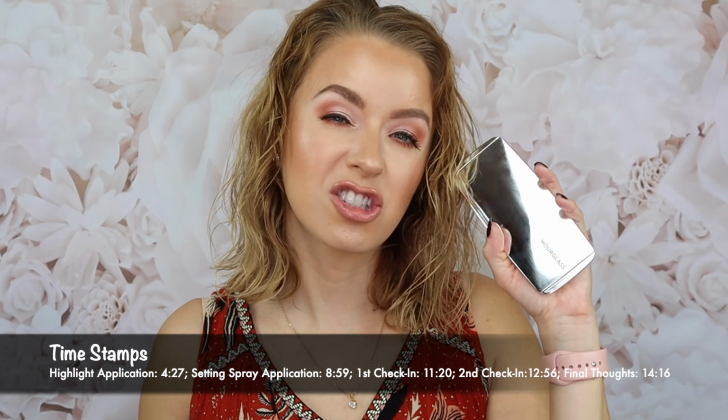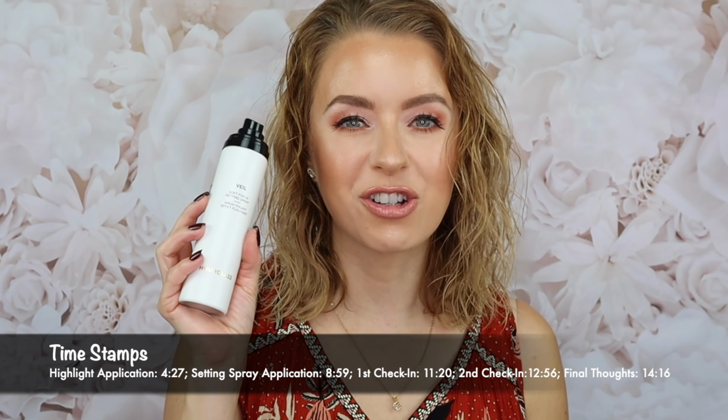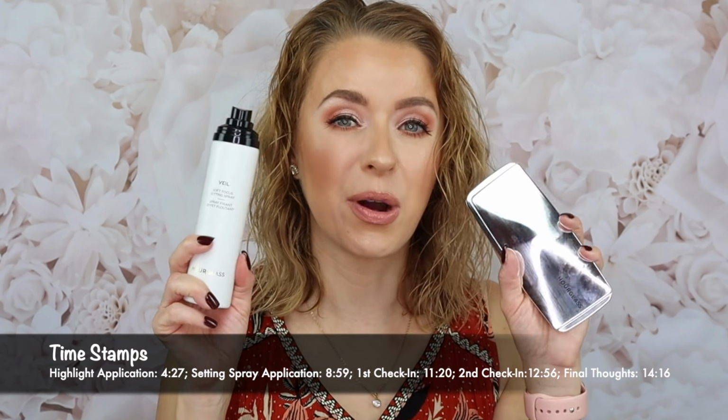Today is all about Hourglass. I have the new Metallic Strobe Lighting Highlighter Palette, and I have the new Veil Soft Focus Setting Spray. We'll be trying both of these out today. I'll be giving you a 10-hour wear test on this setting spray, and I have pretty high hopes for both of these beauties right here. So let's get started with specifics on each item.